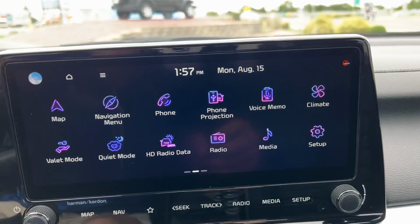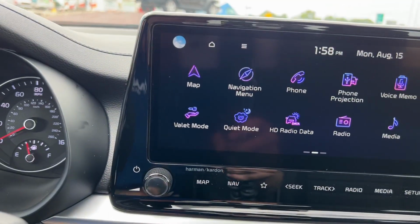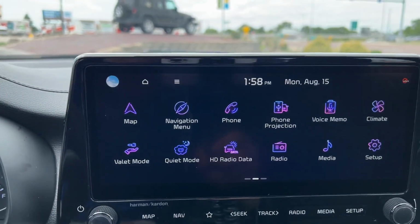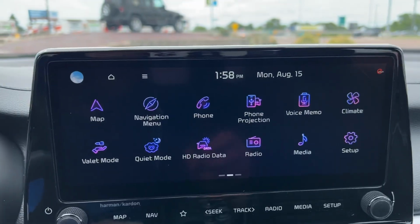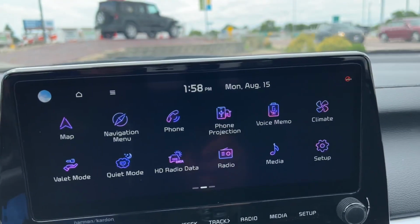You can record voice memos in here, digital climate on screen. You can put the Forte in a valet mode if you have your Kia Access services connected. So that way, if this Forte is driven more than a mile from its set location, it will alert you. You can put it into a quiet mode, which will reroute all the volume to the front speakers if you got some sleeping passengers in the back.